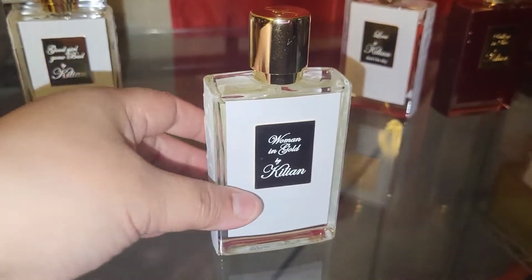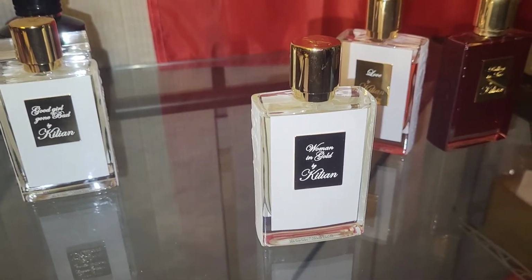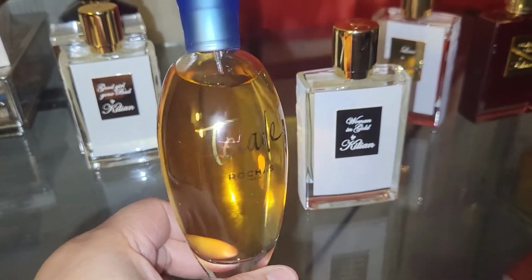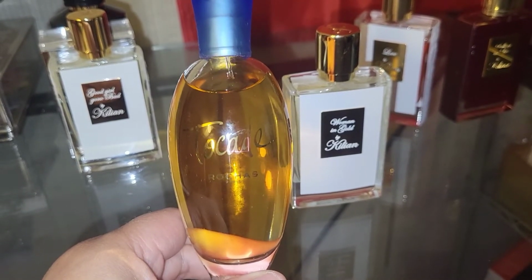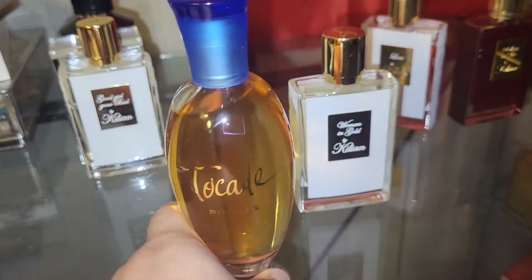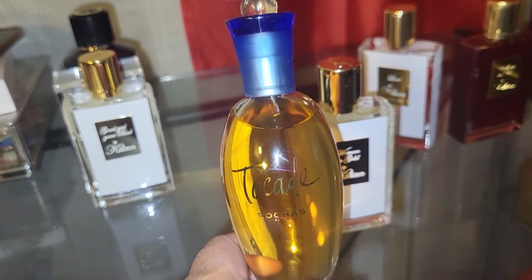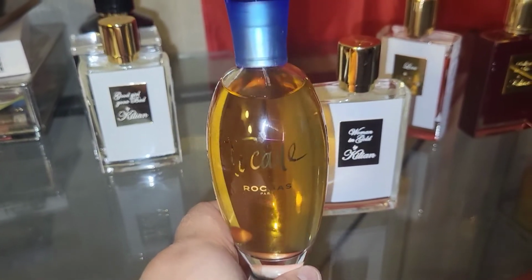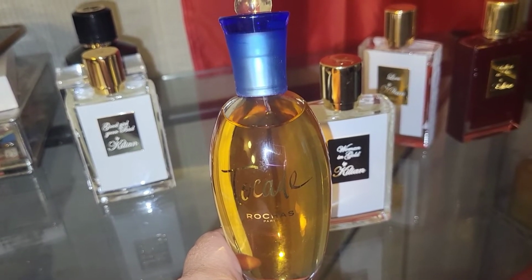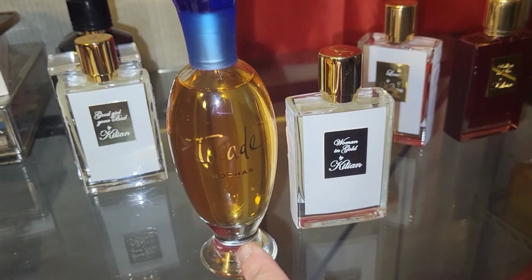The closest to Woman in Gold that I can recommend is the Tokade by Rochas. So this is very cheap. This is 100 ml, and I bought it for $39. And this is 85% to 90% similar. This is a vintage perfume. This was launched in 1994, and the top notes are some citrus and green notes, and then it has rose and basic vanilla and patchouli. So they're similar because it has a rose and patchouli in the notes.